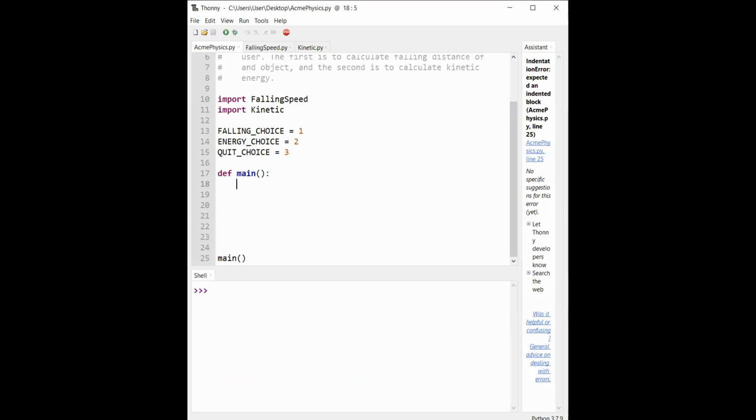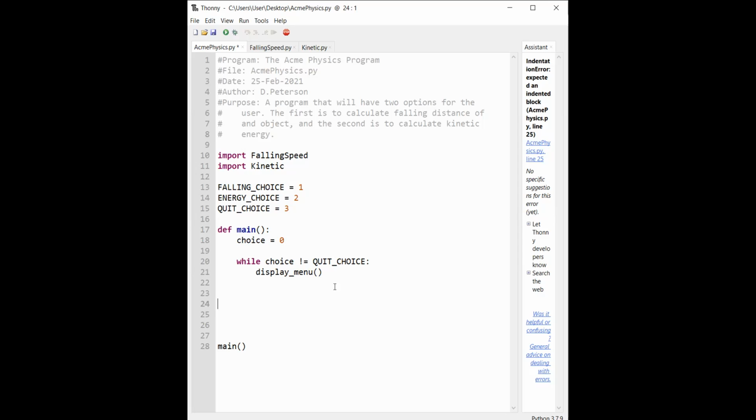All right, so let's go ahead here. We're going to say choice is equal to zero. So we initialized the variable there. And then we'll say while choice is not equal to quit choice, and we'll display a menu. So let's go down here and define a menu.